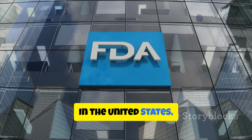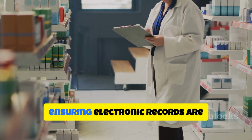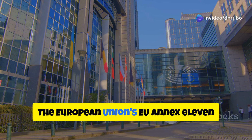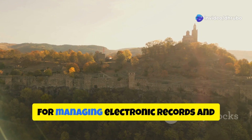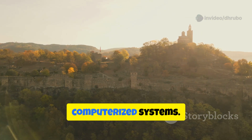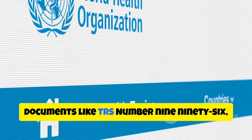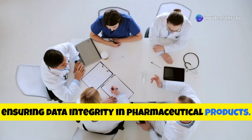In the United States, the FDA sets the standards with 21 CFR Part 11, ensuring electronic records are trustworthy and reliable. The European Union's EU Annex 11 focuses on good manufacturing practices for managing electronic records and computerized systems. The WHO provides guidance through documents like TRS number 996, ensuring data integrity in pharmaceutical products.